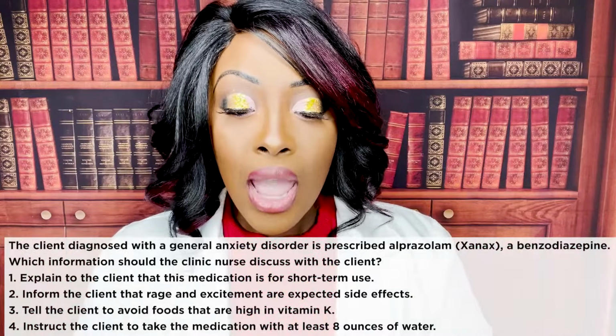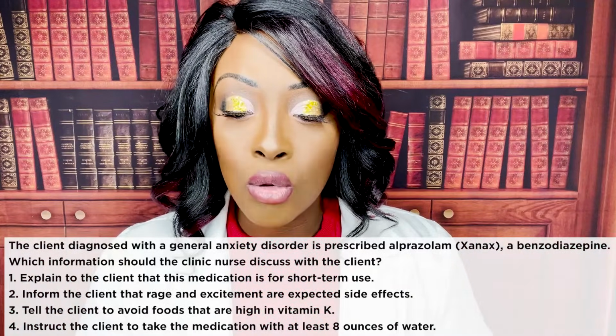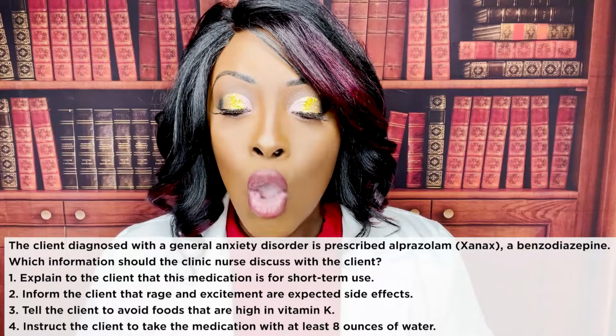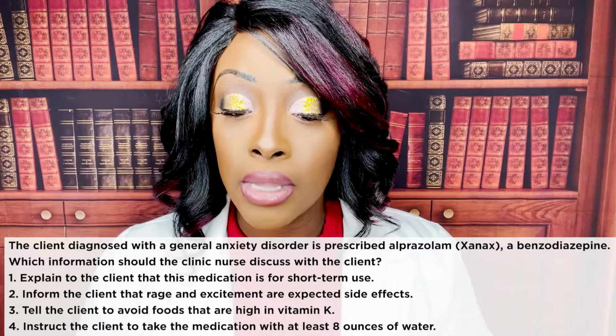Okay, next question. A client diagnosed with generalized anxiety disorder is prescribed alprazolam, Xanax, a benzodiazepine. Which information should the clinic nurse discuss with the client?